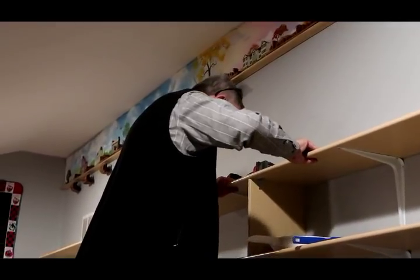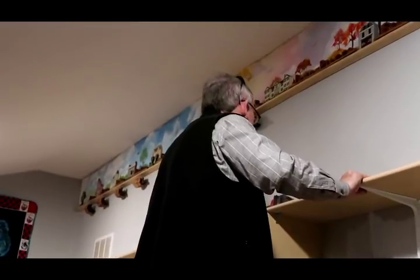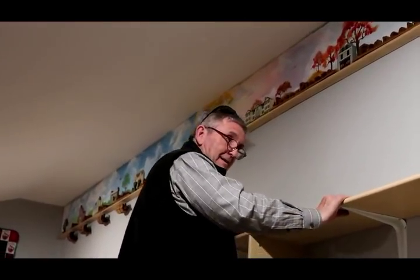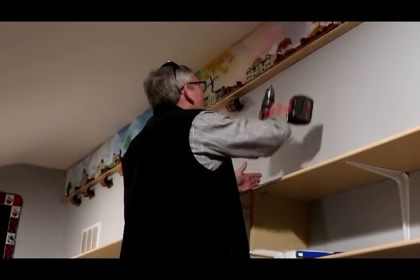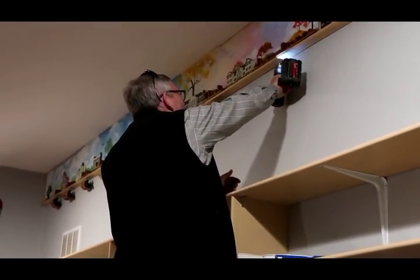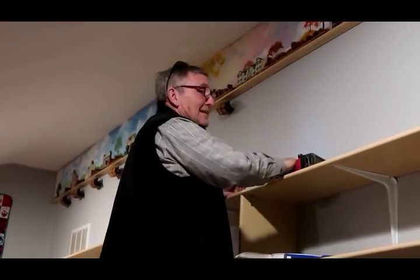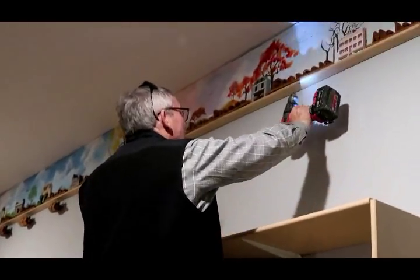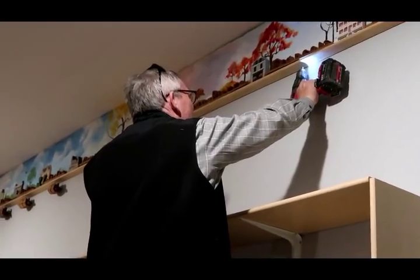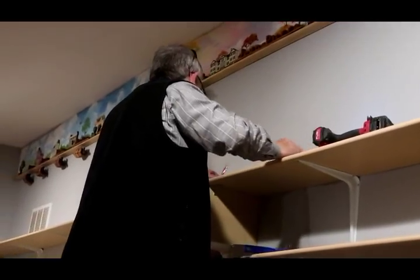Let's get up there. Daddy's hanging our turtles. Touching the turtles. Jean-Pierre's turtle. And then Francois's turtle. Our special turtles.